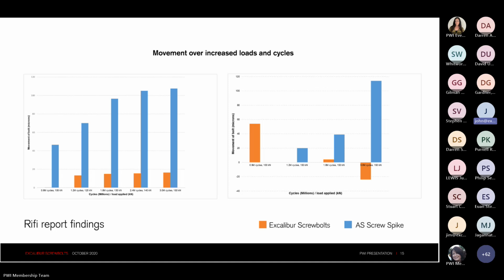There is a chance that this could be shown as a representation of instrument error. But one thing I would say is that the method of recording all the data was DTIs, which are obviously the traditional method of measuring movements, and also a smart strain gauge system that the university employs. So 2 methods of recording these movements were literally taken. But take what you want from this. At the end of the day, the one thing that is worth taking from it is that any movement that does occur, if we look at the original testing, is significantly less for the Excalibur screw spike compared to the traditional AS spike. So can we go on to the next slide?